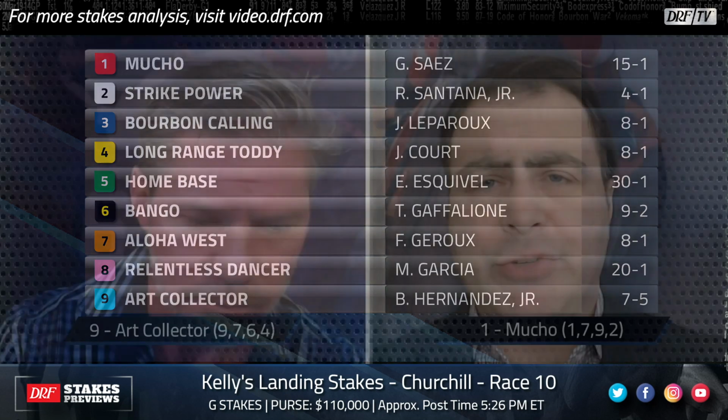Let's take a look at our top picks for the Kelly's Landing. You're going with Art Collector. He's way the horse to beat. I don't really have anything nasty to say about Art Collector. Maybe I'm just grasping at straws with Mucho, who's been a disappointment.